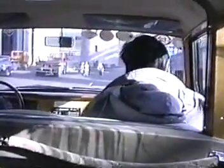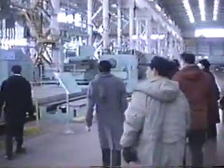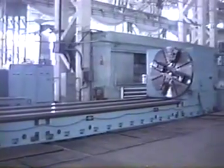Now this is all scrap metal that they add, that's going back over to the converter. Before that, they have to cut it up to make it small pieces, and then put it in. Very large lathe. It handles up to 10 meters long.